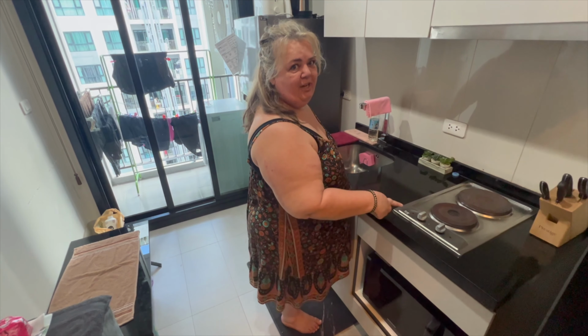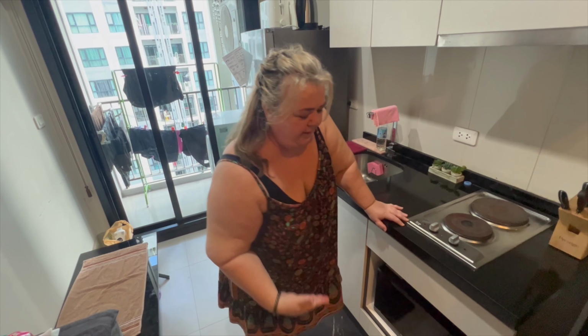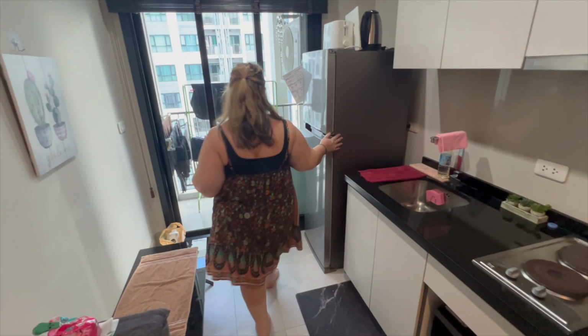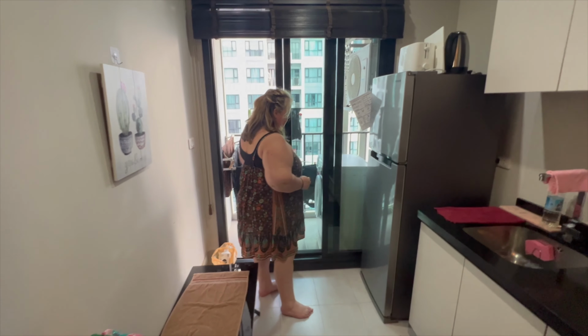We have a cooktop here. Took a little while to work out how to use this, but for anyone who comes to Thailand and doesn't know, up underneath there's a switch that you have to turn on. So there's the trick for that one. We've got some cupboards, a good sized fridge, and then you might want to go out here, Al.